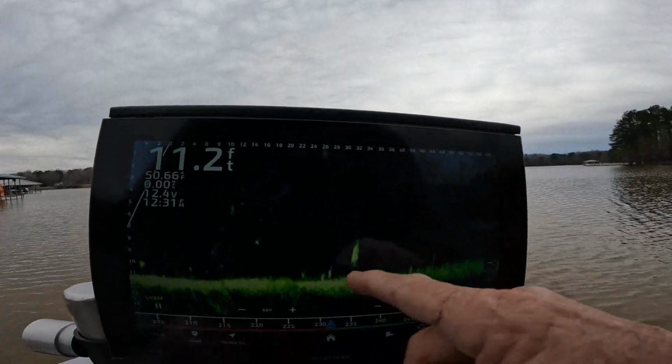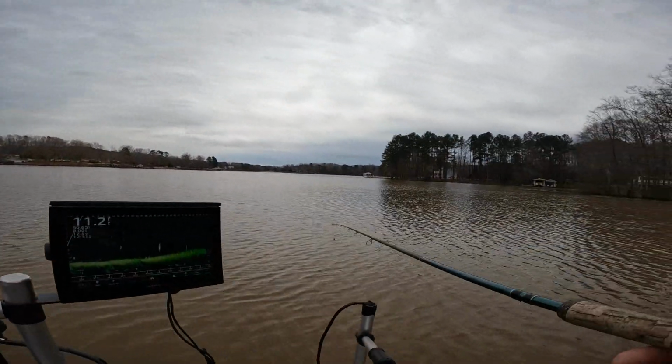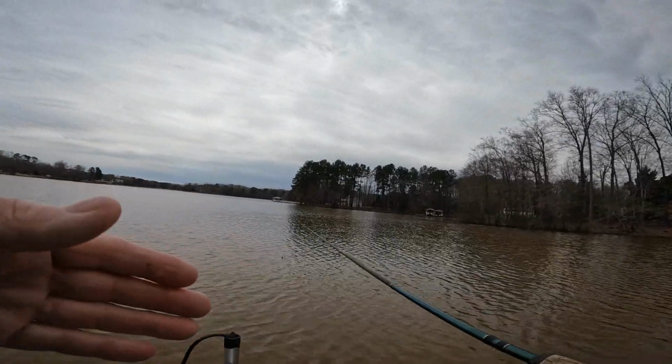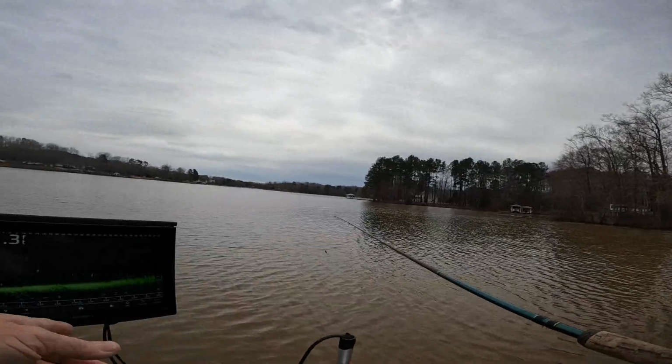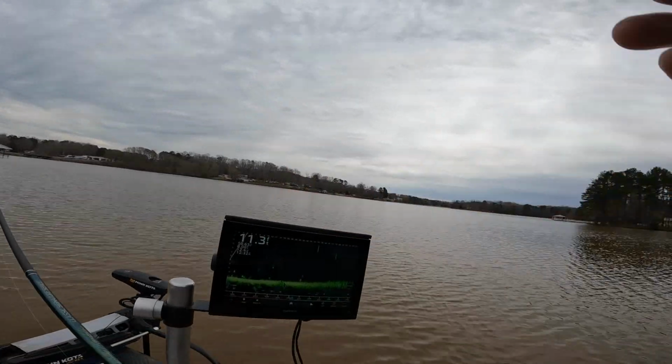I ain't sure that's a crappie. I throw at some of those. It looks like a crappie, but it could be a bass. Decent sized bass. I think that's what it is. That's going away from me. Because see, he's starting to disappear now. I think that's what it was. And sometimes you can see their tail kicking.